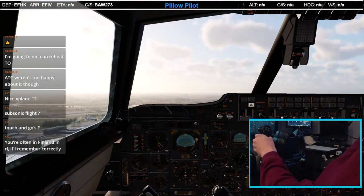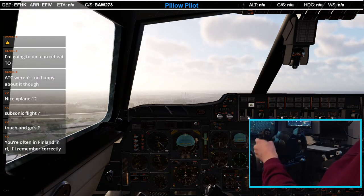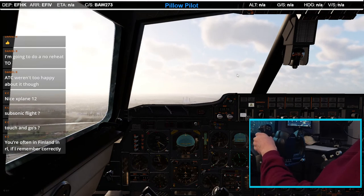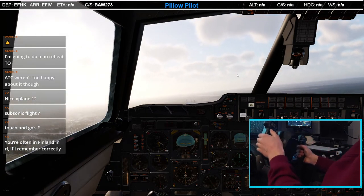Throttling back. We're looking for 230 knots going round. There we go. We're up, ladies and gentlemen. You're often in Finland, if I remember correctly. That is correct.